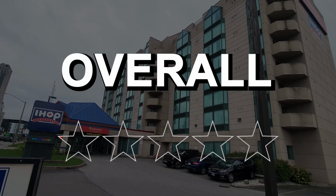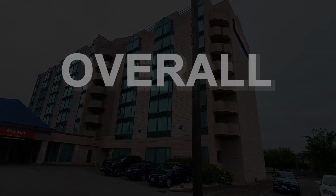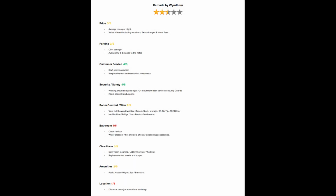So overall, once I added everything together, I gave it a total of 2.5 stars. And as I promised, here is a sheet that gives you the breakdown of how I rated the hotel.